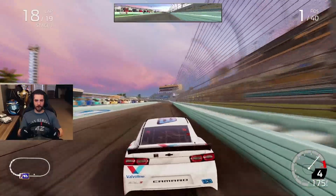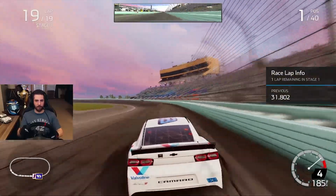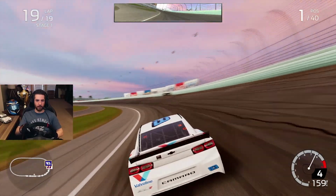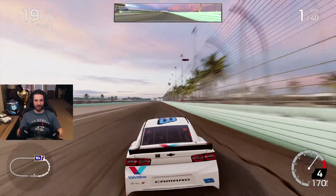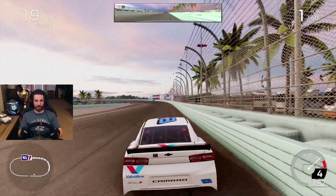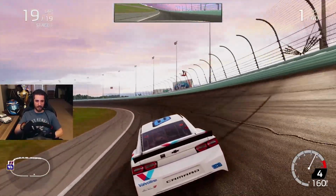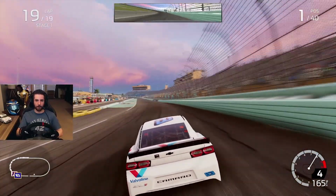This thing handles so nice, man. I'm really starting to get the hang of setting these cars up, of what you can do to really make them drive better and be stable. I've really learned a lot throughout the course of this playthrough of how the NASCAR Heat setups work. And I think I got it pretty figured out now, which is a good feeling, because you can see in the performance at Martinsville, kicked their ass there, and right now we are whipping their ass at Homestead. And that's what really matters the most.